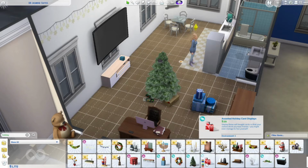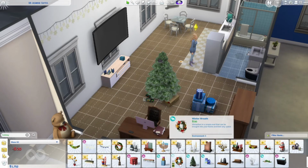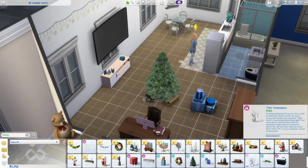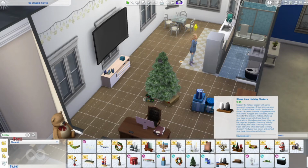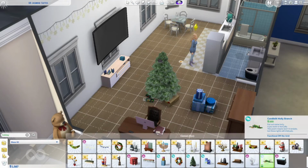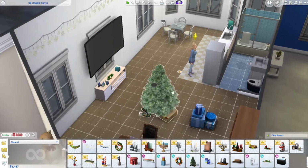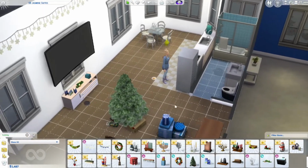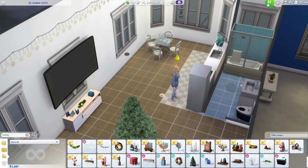Am I wrong? Yes, assorted holiday cards. I think I got these ones. And then I wanted that little centerpiece. Haha, will you let me? No, you're still not gonna let me put it in the center. That's fine. This is fine. I wanted it that way. Okay, there's that. Now that we've spent over $1,000, let us go back into gameplay.